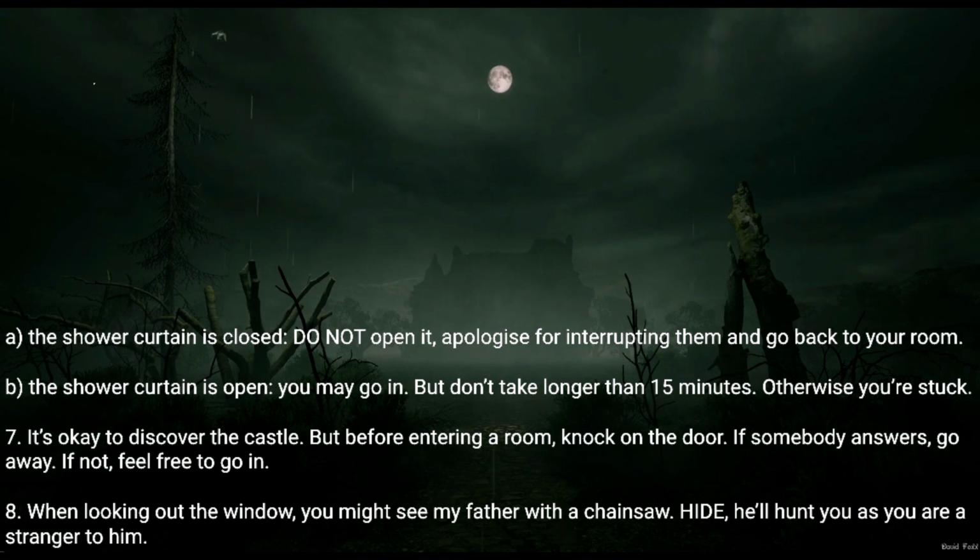7. It's okay to discover the castle. But before entering a room, knock on the door. If somebody answers, go away. If not, feel free to go in.